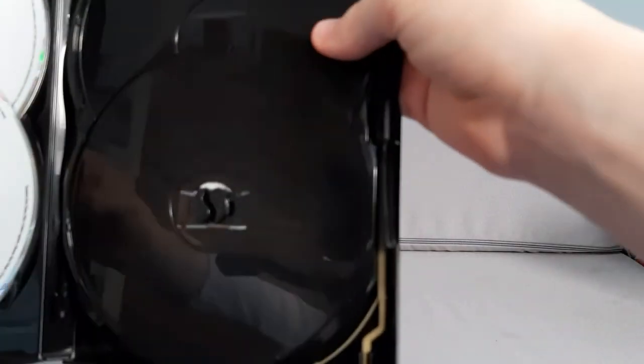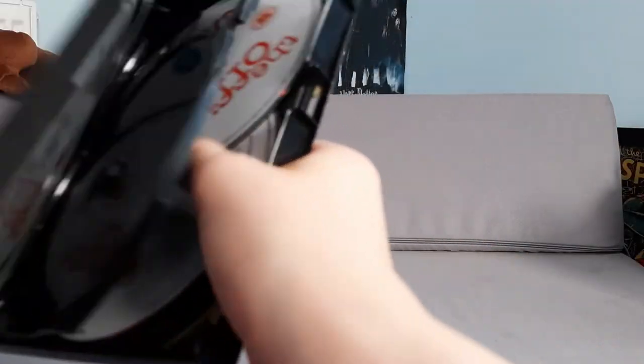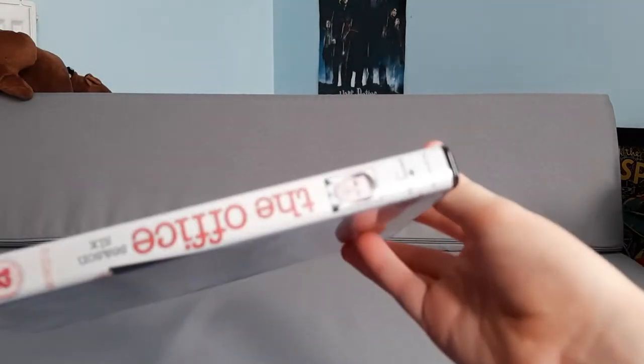One of them's not here right now. Ignore that. But look, this is a way to fit many discs in, and it feels very cramped. But hey, it holds it in a single DVD case. So that, whatever, it's a good or bad thing, it's up to you.